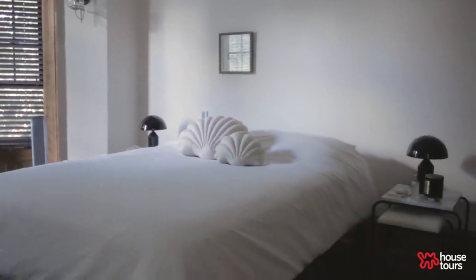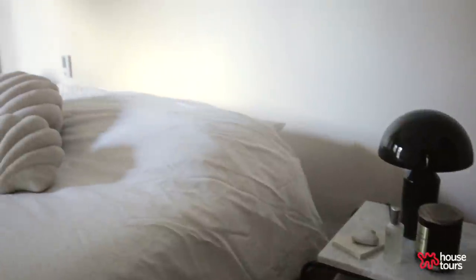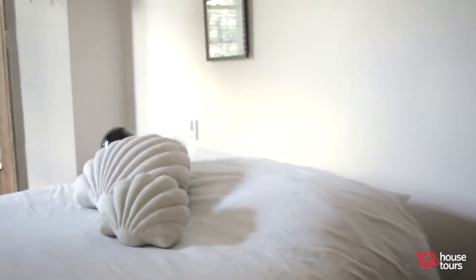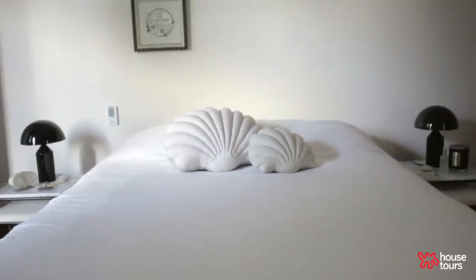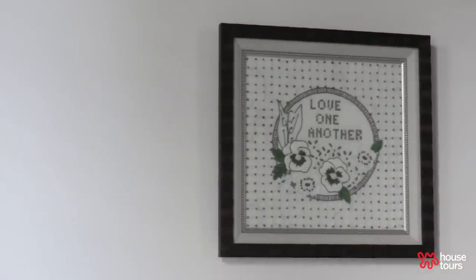This is the main bedroom, and you can see they're very neutral colors. That's very intentional because I wanted it to be a calming space. There's just one needlepoint. It was actually done by my grandmother, and it says, love one another.